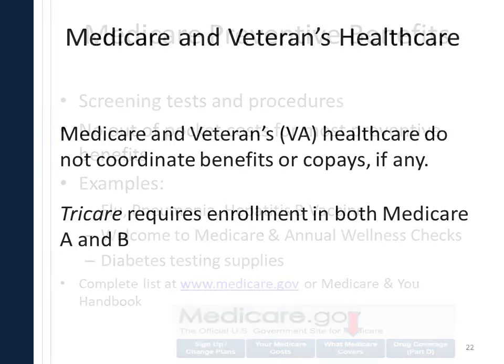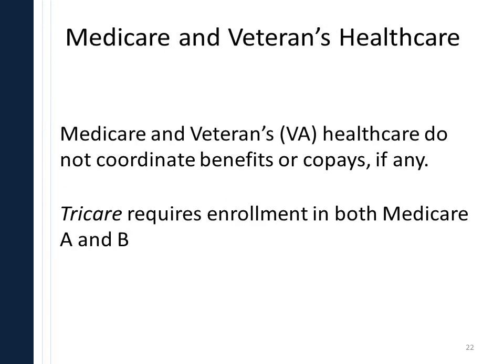Now, for folks who also have coverage under the Veterans VA healthcare system, some folks even choose to just keep that, not have Medicare, but one thing that we would caution you is that Medicare and the VA healthcare system do not coordinate benefits or co-pays. So if you go to a Medicare provider, the VA is generally not going to pay the Medicare co-pays that you have. Vice versa, if you go to a VA hospital, Medicare is not going to pay your co-pays there either, unless you're going through the program that the VA has, where sometimes they will refer you out to a doctor or medical provider outside their system.